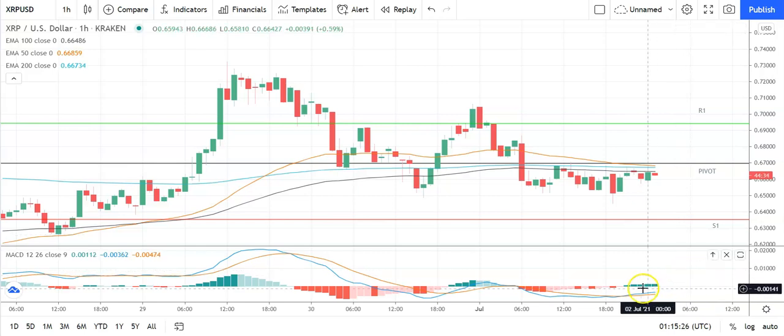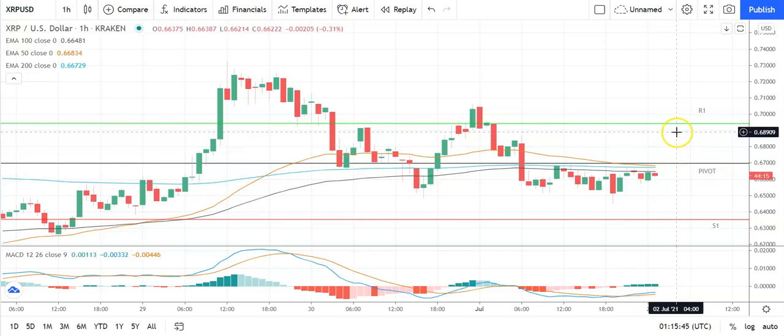Looking at the MACD, slight widening of the bullish histogram at the turn of the day, supporting the early upside. Looking at the EMAs, however, the 50 is closing in on the 200. So look out for a possible bearish cross that would bring support levels into play. So key would be to move through the pivot at 0.6699 and back through to 0.69 levels to take a run at 0.75. Failure to move through the pivot would bring support levels into play.